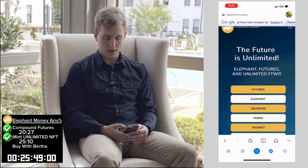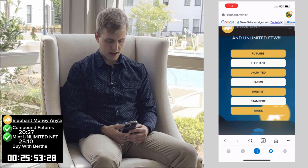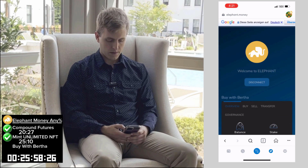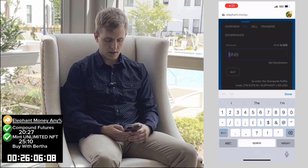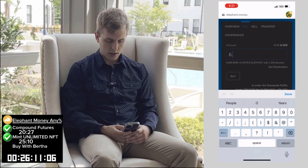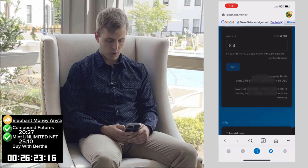Let's buy some elephant using Buy With Bertha. Let's scroll down here to elephant. Go ahead and connect our wallet and click the buy tab. All right, 6.5. I'm gonna leave a little bit of BNB for gas, other on-chain activities. So let's just use 6.4. Let's leave 0.1. Sounds good to me, $25. All right, so let's click buy, 6.4 BNB.